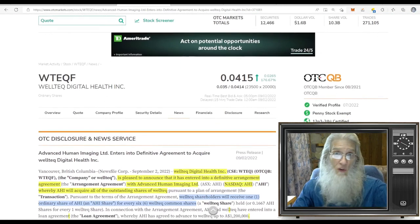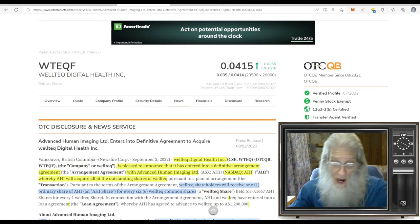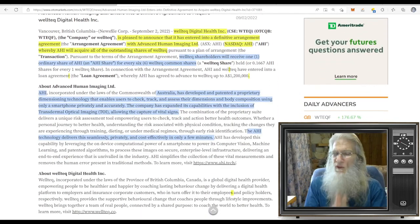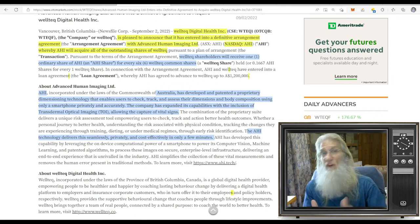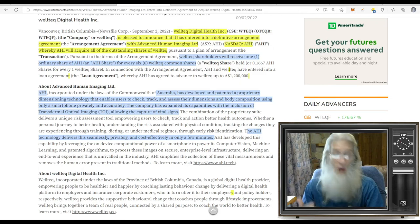Both companies are going to remain where they're at. This is now an asset, though, of AHI. So there's going to be some dividends included with this deal. For every 6 shares of WellTech that you own, you're going to get 1 share of AHI. Now, I think it's important that you know who AHI is, because both these companies are in the same sector, running down the same highway, and there are so many synergies between their products, it's just unbelievable.